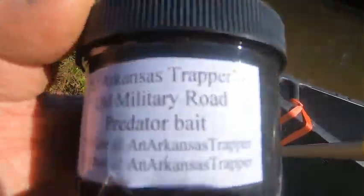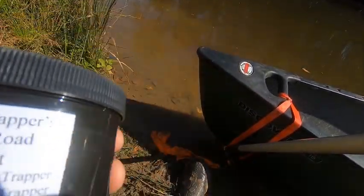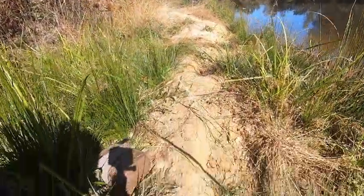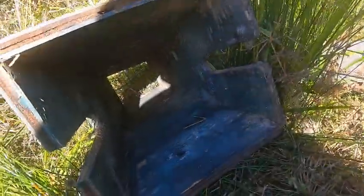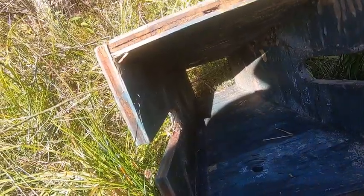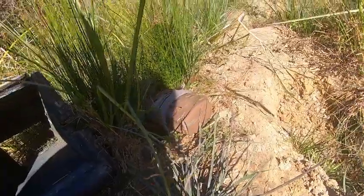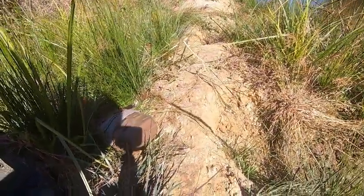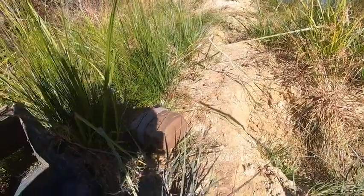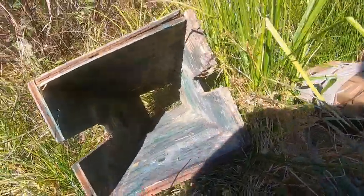Right here is an Arkansas Trappers old military road predator bait, right here along this trail. I'm going to put in a 220 cubby right here and get it anchored in good. And this seems to be the trail that all the predators are trying to follow to get around this end of the sandbar and all this heavy brush. We'll get this set put in, take a look at the end results.